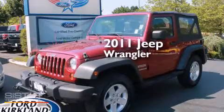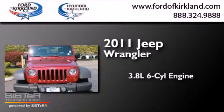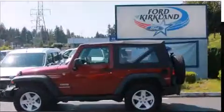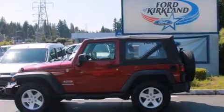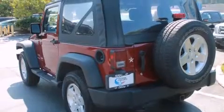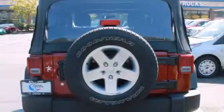This is a 2011 Jeep Wrangler. It features a 3.8-liter six-cylinder engine, a manual transmission, and the added capability of four-wheel drive. Its top features include hill start assist, alloy wheels, and traction control and stability control systems.